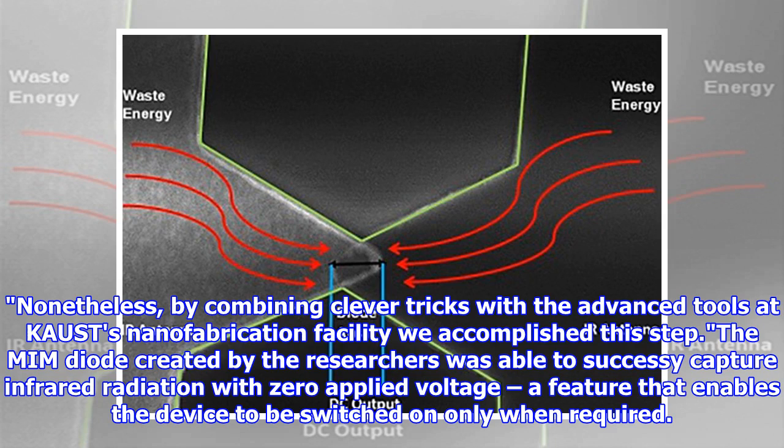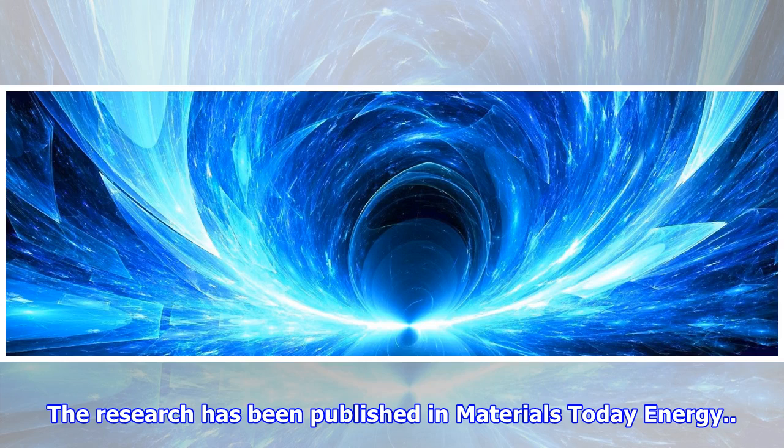The MIM diode created by the researchers was able to successfully capture infrared radiation with zero applied voltage, a feature that enables the device to be switched on only when required. The research has been published in Materials Today Energy.